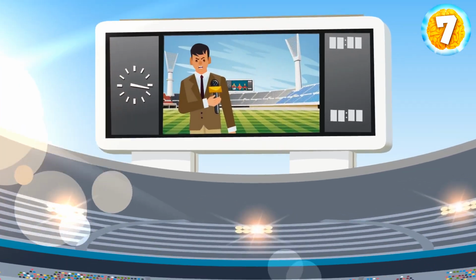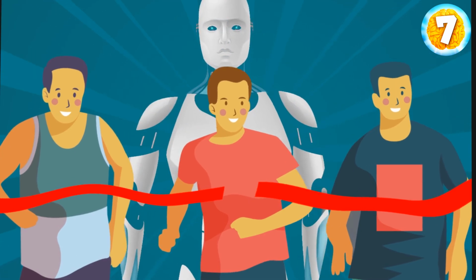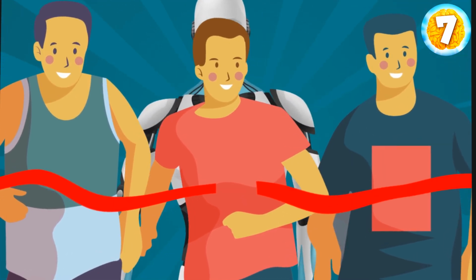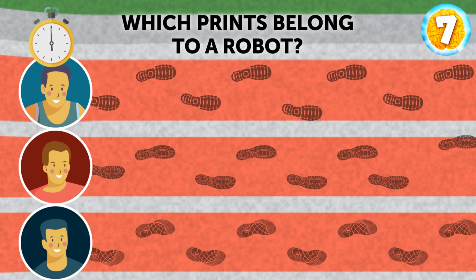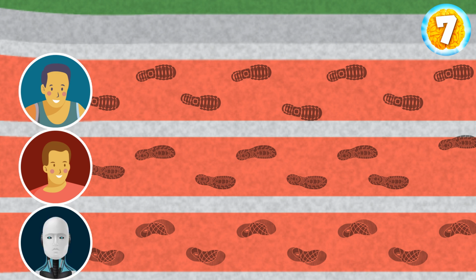A strange accident happened during the Olympic Games. Unknown sources claimed that instead of a real athlete, one of the countries had sent a robot to the running competition. Take a look at these 2 athletes' shoe prints. Can you figure out which prints belong to a robot? The 3rd runner is the robot, only his footsteps are perfectly symmetrical.